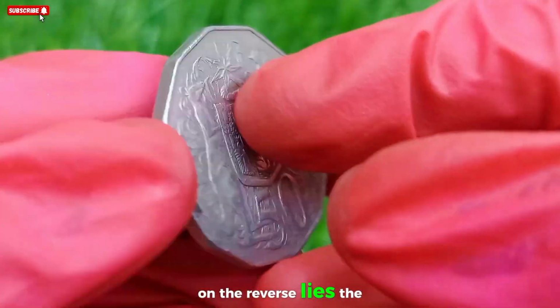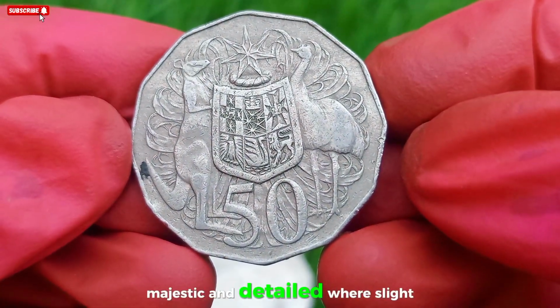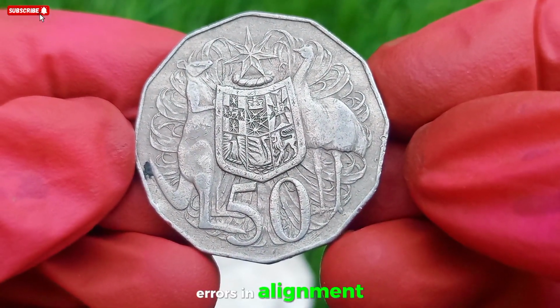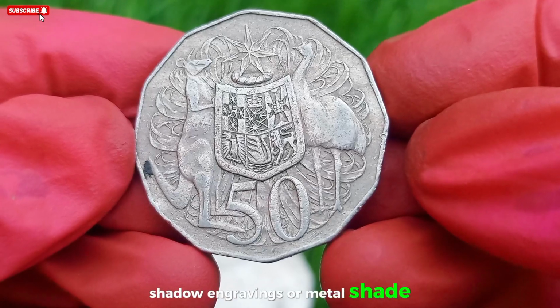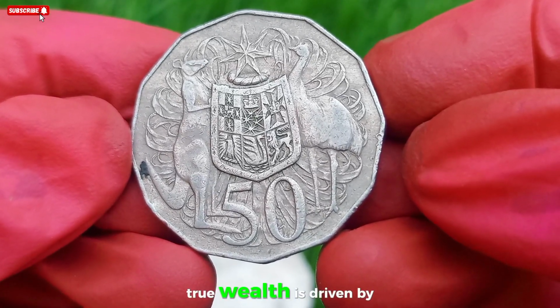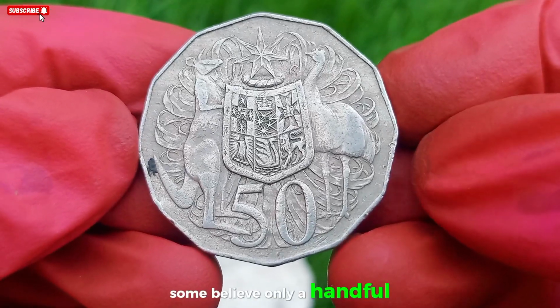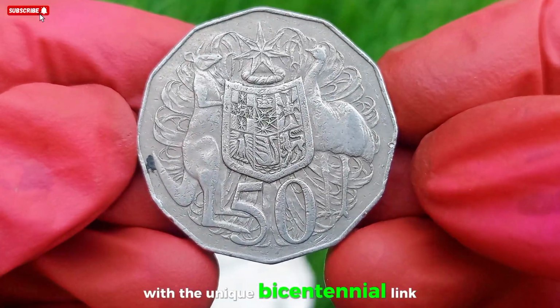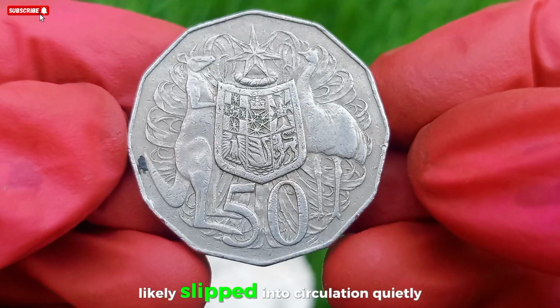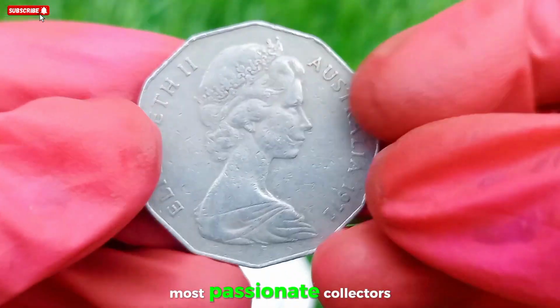On the reverse lies the Australian coat of arms, majestic and detailed, where slight errors in alignment, shadow engravings, or metal shade can be the difference between face value and a fortune. This coin's true wealth is driven by its rarity and its mystery. Some believe only a handful exist with the unique bicentennial link, likely slipped into circulation quietly, unnoticed by all but the most passionate collectors.